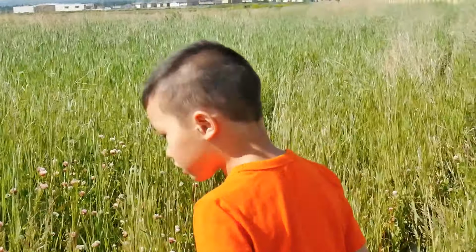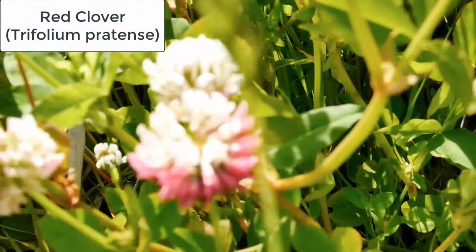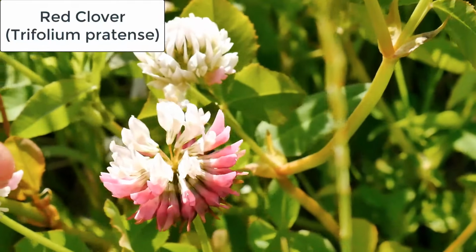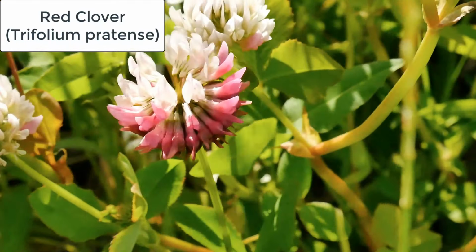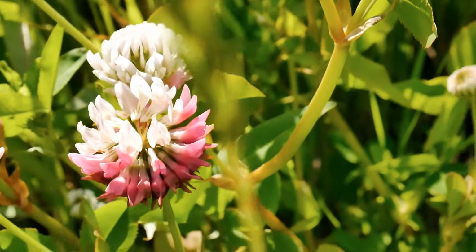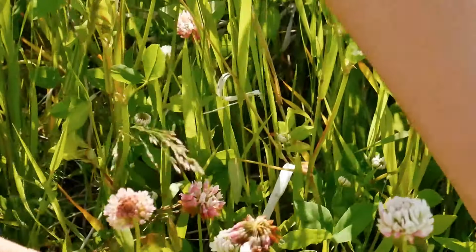Guys, look at that, found some flowers. These ones have little petals. And the petals are kind of shaped like a vase, kind of. And I think that the nectar and the pollen is inside them. They're called clovers because their pollen fertilizes the eggs.